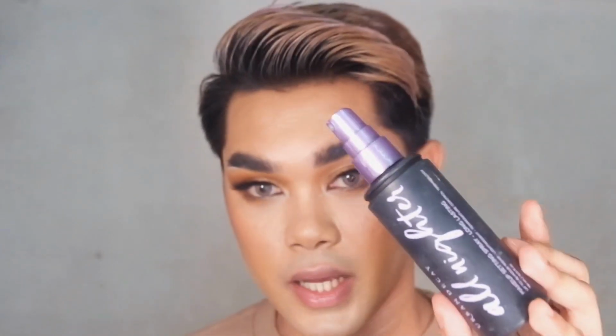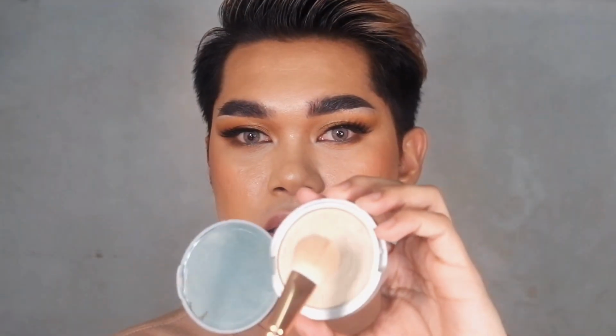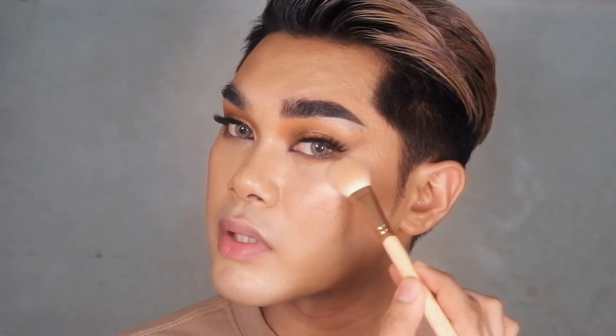So I just popped on some lashes, mascara, and even contact lenses to go with the vibe of Bella Hadid. For the setting spray, I have the Urban Decay All Nighter. For the highlight, I'm using an oldie but a goodie. This is the Mary Luminizer, a bright champagne shade. I'm going to pop this on here at the very tops.